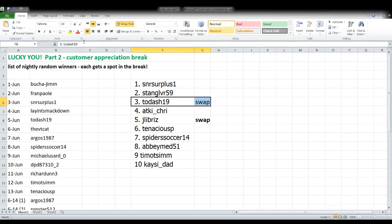And we have already swapped this out. So let's go ahead and highlight that. And that's out. And we'll highlight that. So that means, here's how it's going to look. Our first hit that comes out will be for SNR Surplus 1. Our second hit will be Staying Lover. Our third will be Atkey Chris. Our fourth, Tenacious P, followed by Spider Soccer, followed by Abby Med, followed by Timot Sim, followed by Casey's Dad.